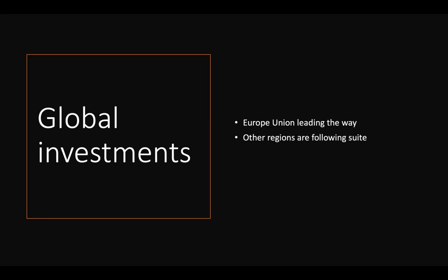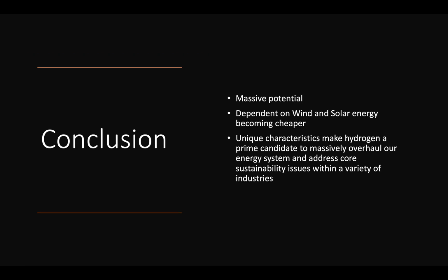In terms of global investments, the European Union leads the way. It has invested billions of dollars, and by 2050, it expects renewable hydrogen energies to be scalable enough to employ a large-scale decarbonization of its economy. So in conclusion, the hydrogen economy has massive potential. It is dependent on wind and solar energy becoming cheaper, and its unique characteristics make hydrogen a prime candidate to massively overhaul our energy system and address core sustainability issues within a variety of industries.